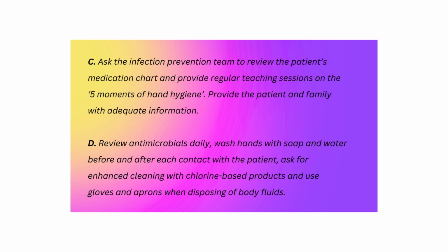C. Ask the infection prevention team to review the patient's medication chart and provide regular teaching sessions on the 5 moments of hand hygiene. Provide the patient and family with adequate information. D. Review antimicrobials daily. Wash hands with soap and water before and after each contact with the patient. Ask for enhanced cleaning with chlorine-based products and use gloves and aprons when disposing of body fluids.